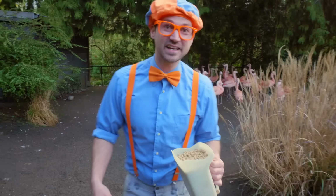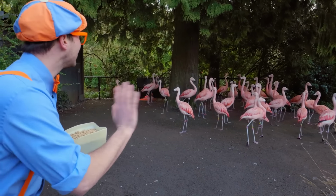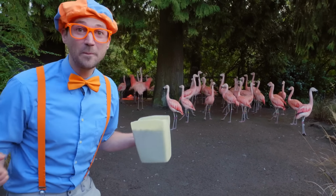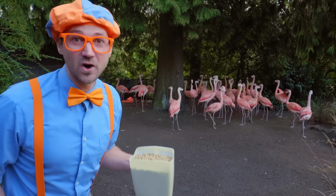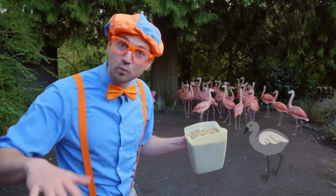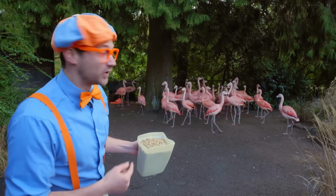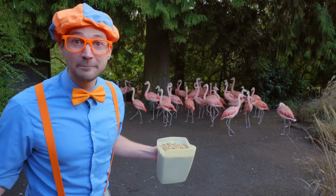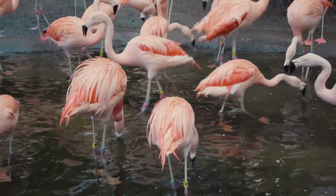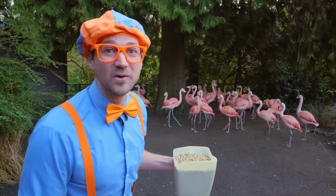Whoa. Hey, let's take a closer look at the flamingos. Oh, hello, flamingos. Hey! Wow, these flamingos are so pretty. Whoa, did you know that when flamingos are born, they're the color white? Yeah, whitish gray. And then, when they get older, they turn the color pink because the food that they eat has a lot of pink in it. Whoa, that is so cool.